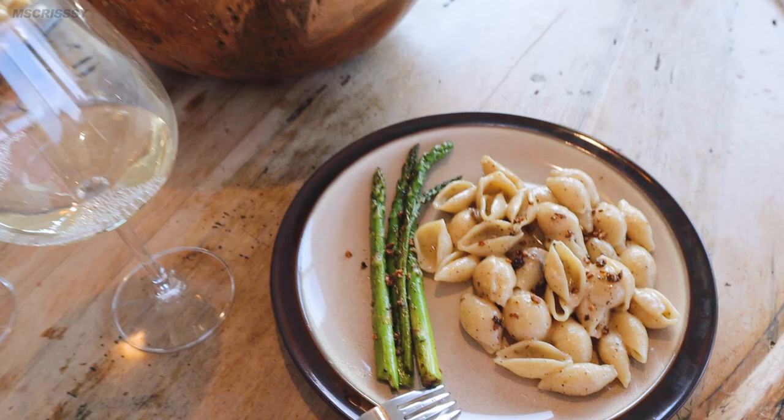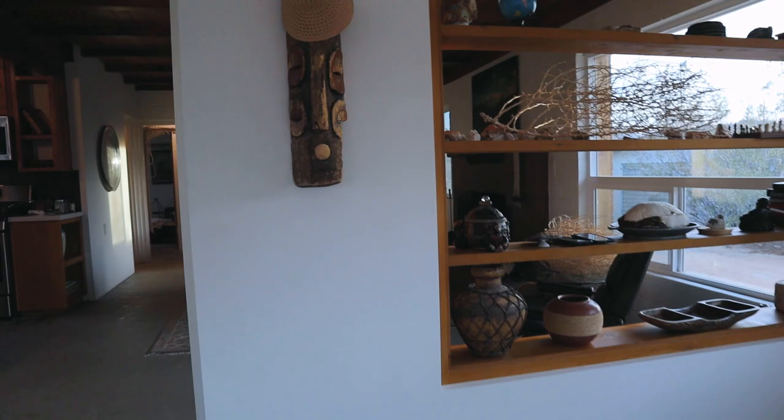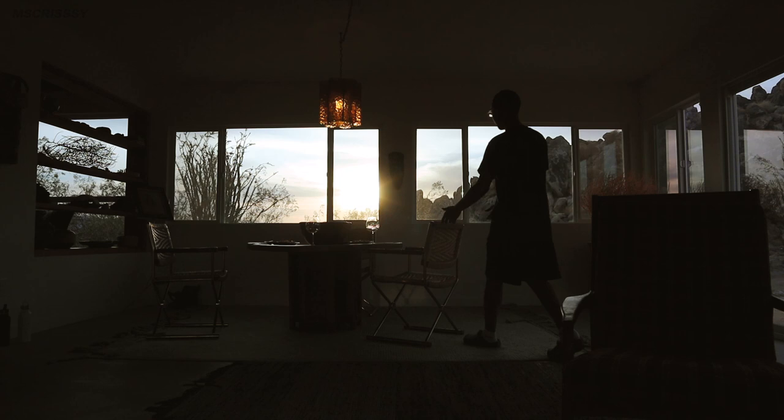If you don't got a man that can cook like this for you, is he really your man? Is he? Period. Dinner is served. Have a seat, madam.